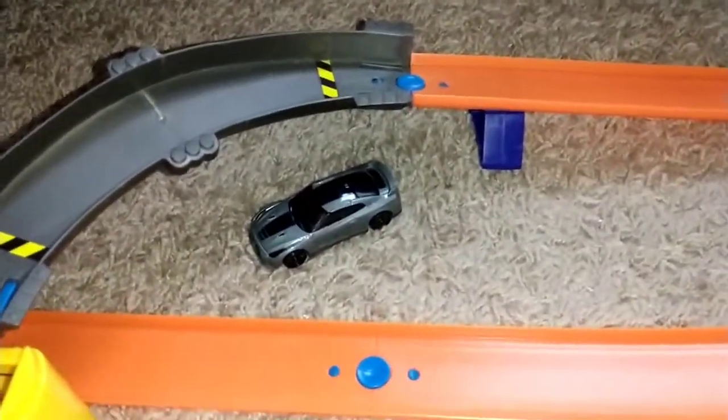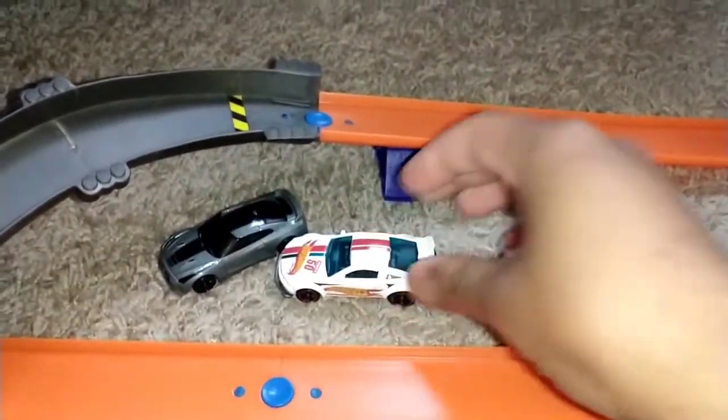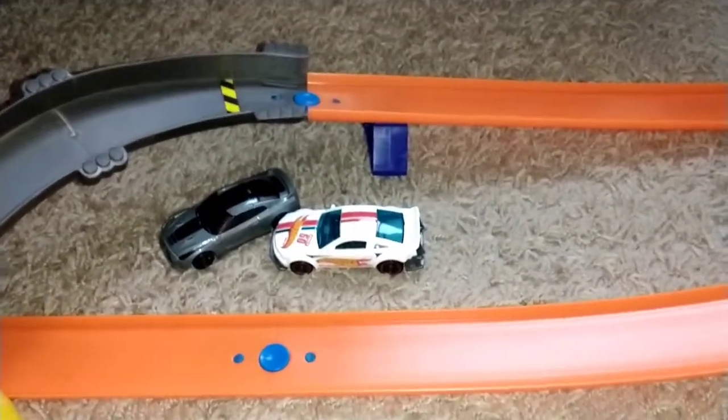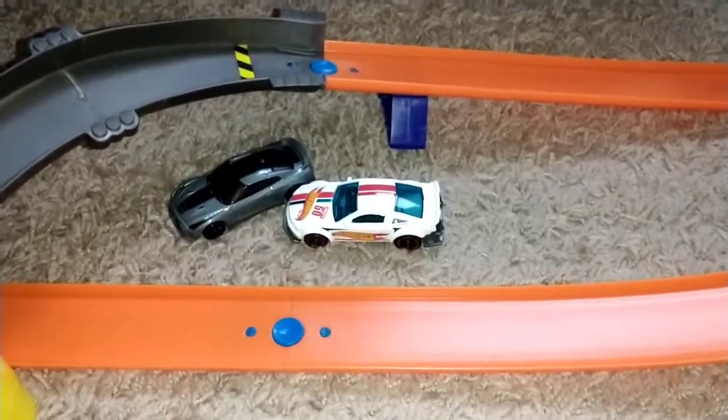Alright, so he equals the same time. So, he is right by the Nissan GTR. Now it's time to bring the next car up onto the track.